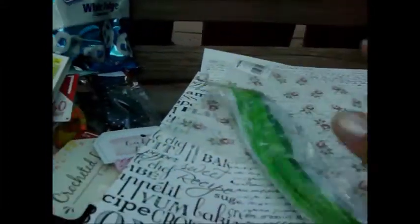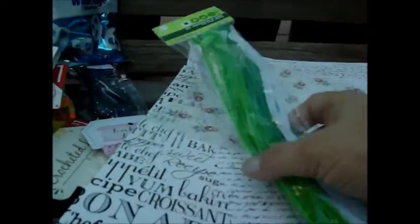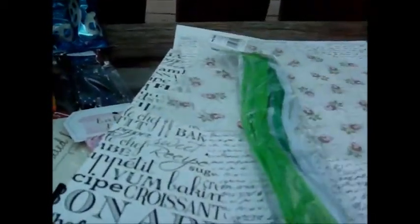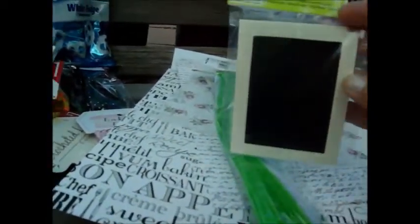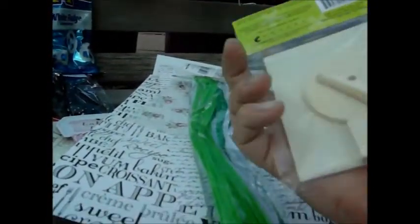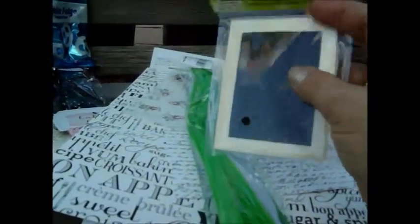Okay, got pipe cleaners, and then I found this small little, these were a dollar, this was a dollar. It's a little chalkboard plaque that you can stand up. See, this is what it looks like. Oops, sorry, this is what it looks like when it's standing. Little small one. I thought that was clever.